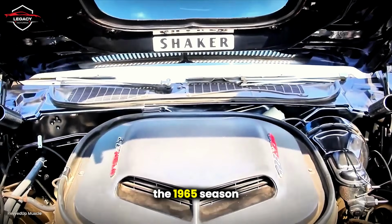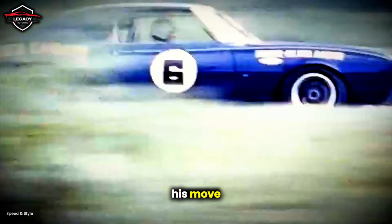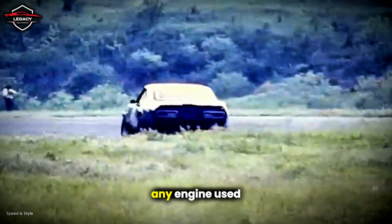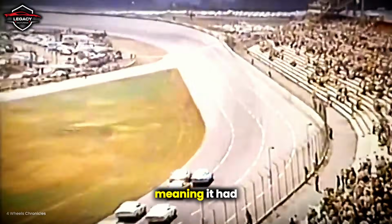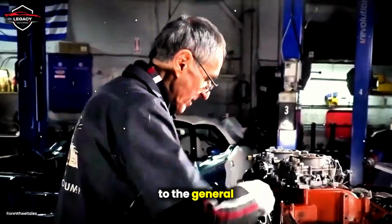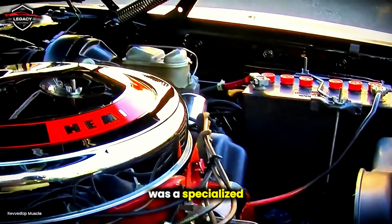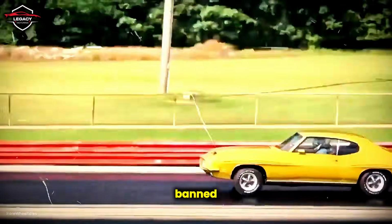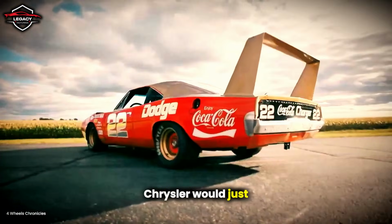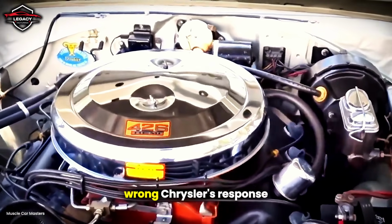By the time the 1965 season rolled around, Bill France made his move. He officially announced that any engine used in NASCAR must be a regular production item, meaning it had to be available to the general public in a minimum number of street cars. Since the Hemi was a specialized race-only power plant, it was effectively banned.